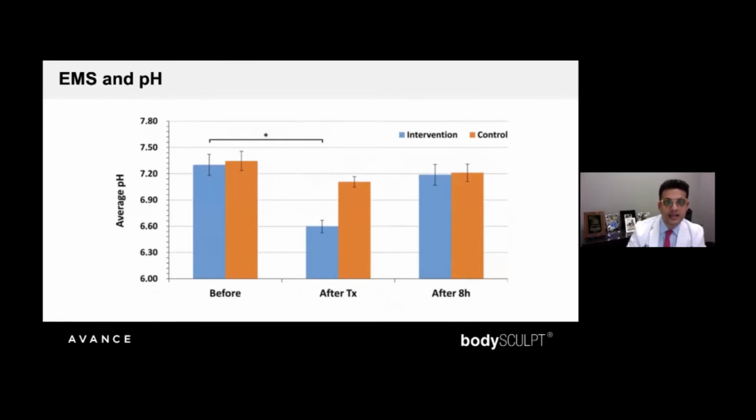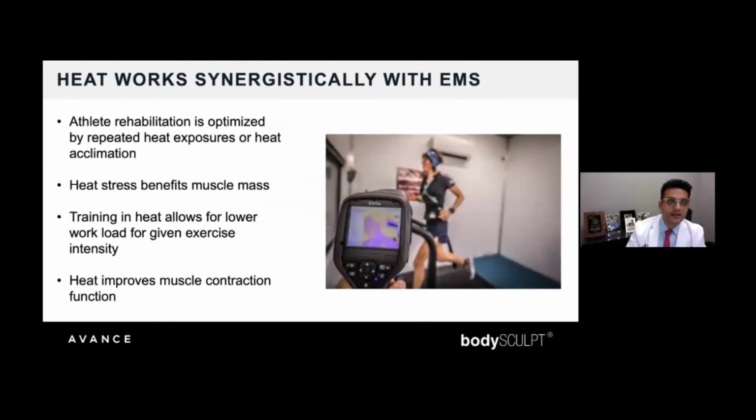So you can see significant reduction in the pH, which is consistent with muscle stimulation and lactic acidosis after the treatments. Now, we looked at professional athletes, we looked at rehab centers to understand how to optimize the muscle contraction and heat that's being delivered by this technology. And if you look at athletes, it's very clear, and if you look at rehabilitation, it's very clear that muscle contraction and recovery is optimized by heat.